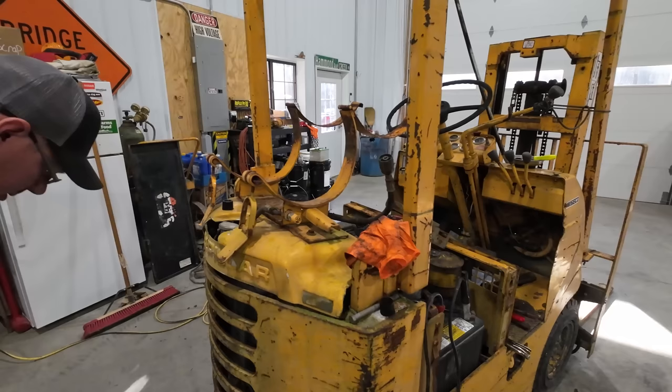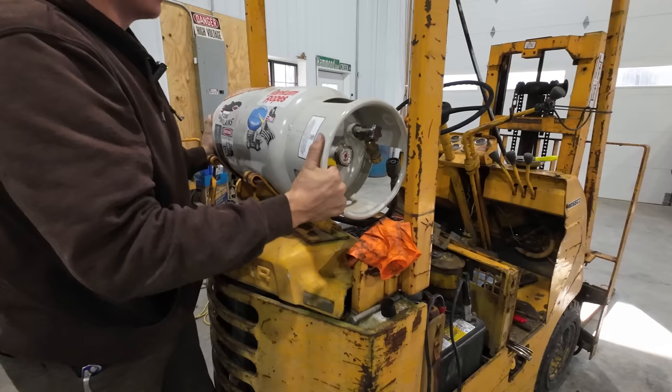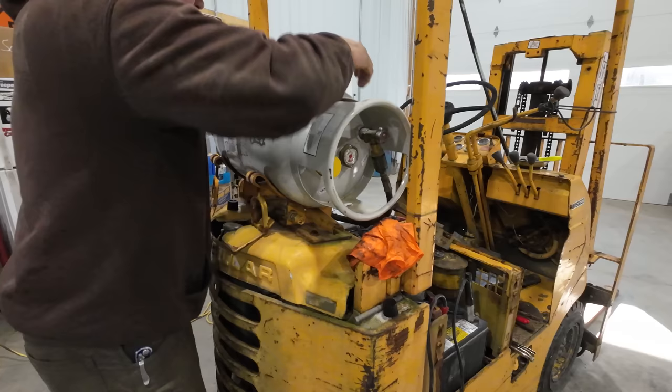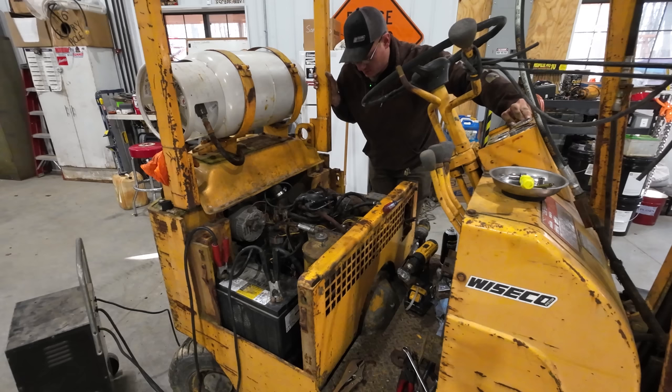All right, yep. The ether bunny doesn't seem to be doing it for us. Figure we'll give the propane a try. All right. Let's give this a go. Temp number like 12, I think, maybe? I don't know. Numbers are out the window. Contact! Come on, baby, you can do it. Come on!